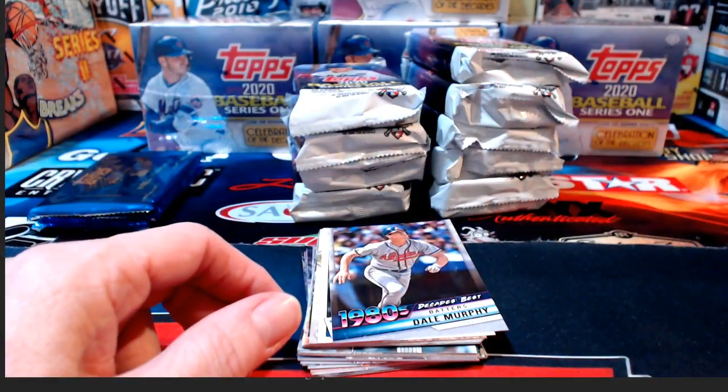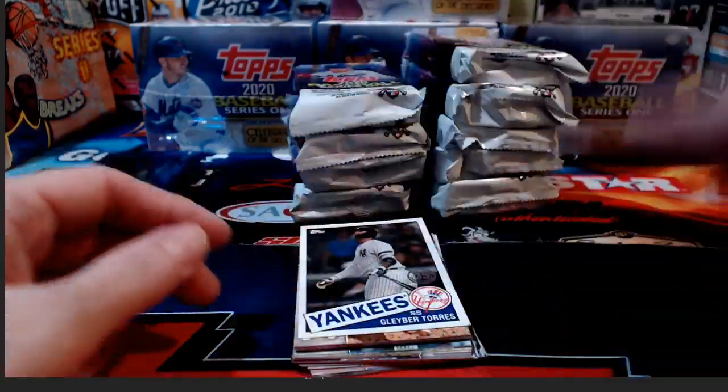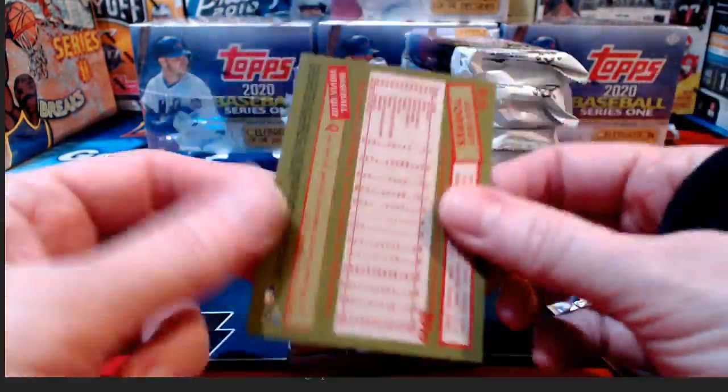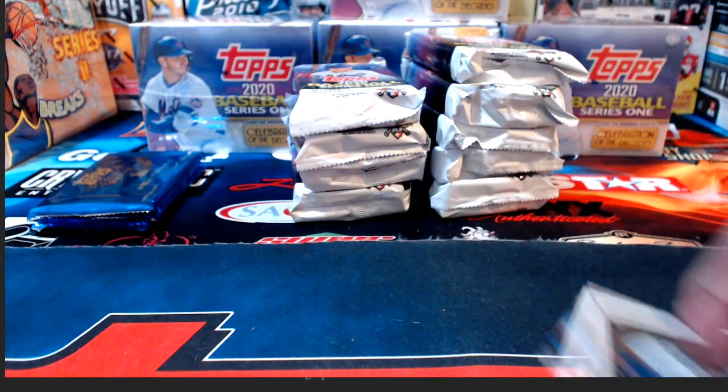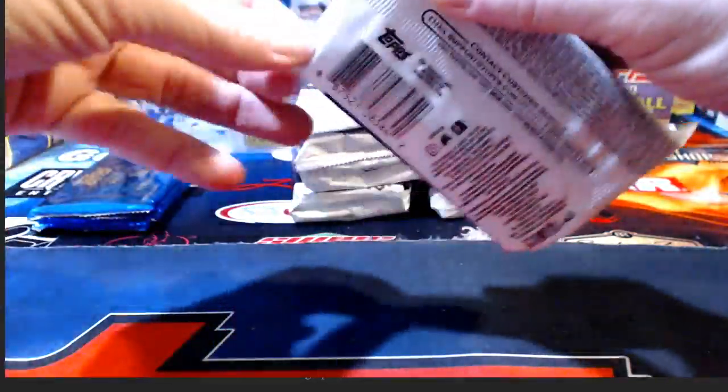James Paxton hollow foil for the Yankees. And there's Dale Murphy for the Braves, Gleyber Torres, Yankees, and then we're base from there. So I guess they may as well try it, right? Can't do any worse than we have been doing.